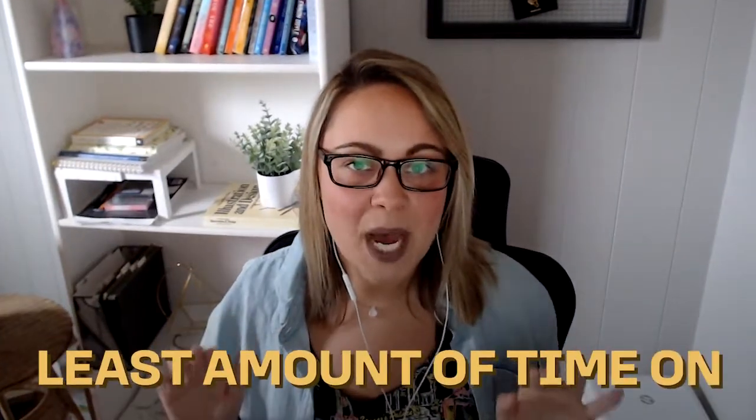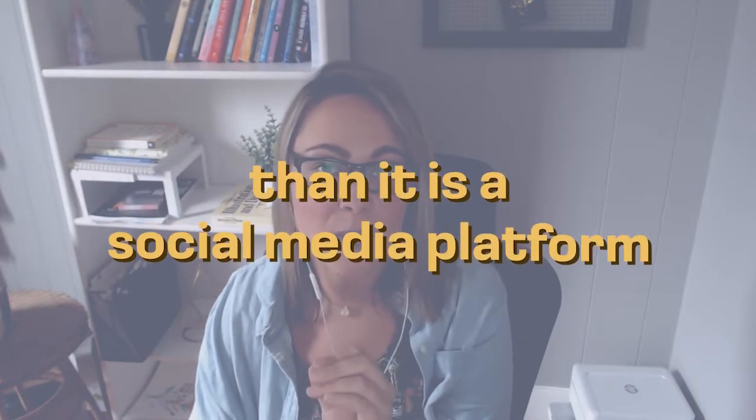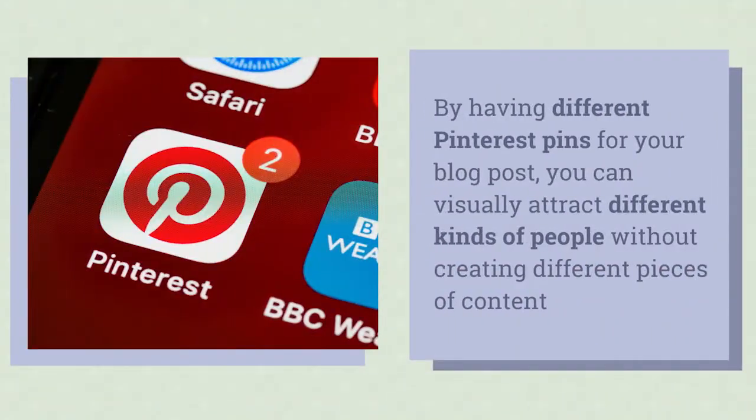Honestly, to be completely transparent, Pinterest is the social media platform that I actually get the most amount of website traffic from. And it's the platform that I spend the least amount of time on. And this is because Pinterest is actually more of a search engine than it is a social media platform. So people actually go to the Pinterest platform and type in content that they want to see.